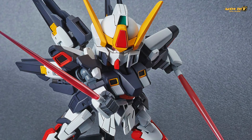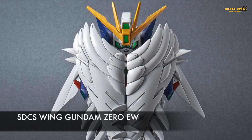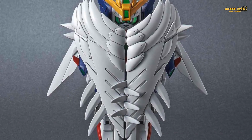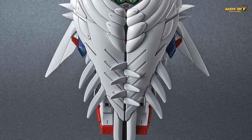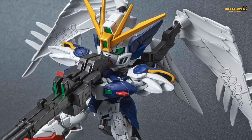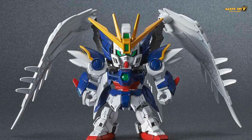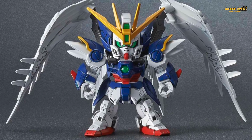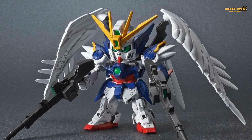Second on my list for SD kit or SDCS kit for 2019 is actually the Gundam Wing Zero. I have to say, for a Gundam Wing Zero, it's been quite a while since I've seen one that has been done so well in a SD form. And given the gimmick that you're able to actually close both arms together with the beam rifle, that definitely is a very big plus. So with the articulation is an added bonus, because usually SD kits don't really have that great articulation for kits at this size.